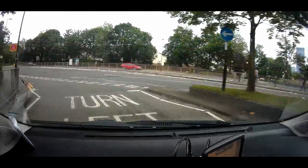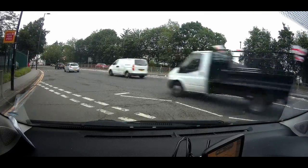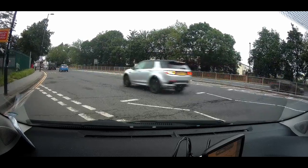As you can see, there are give way lines, so he has to stop the car and look over his shoulder and wait for the safe gap. When the safe gap comes, he joins the road.